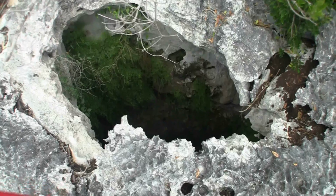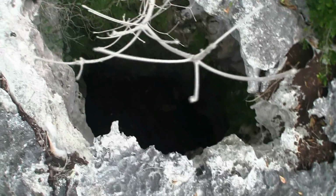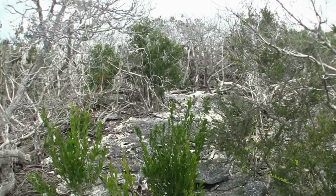My God, look at the depth of this one. It must go down about 30 feet. I'm not at all sure I'm on the trail here. And well, I'm still working my way in the proper direction.